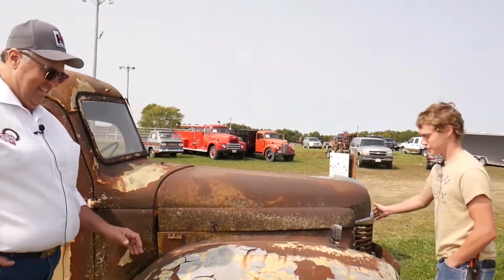So now it is powered by the inline 6 out of a Ford Granada. A Ford Granada, but it's still got an inline 6. So that means now it's got automatic transmission. Yes, it does have auto in it. And it has a transmission cooler, the biggest transmission cooler that we could find.